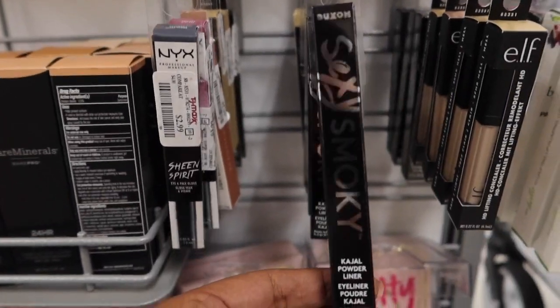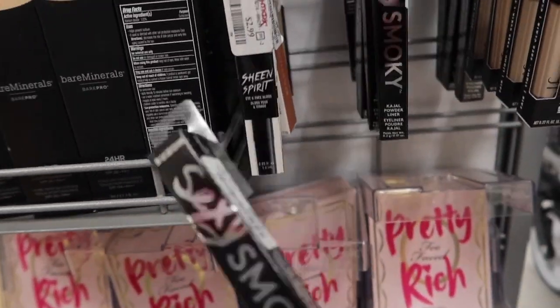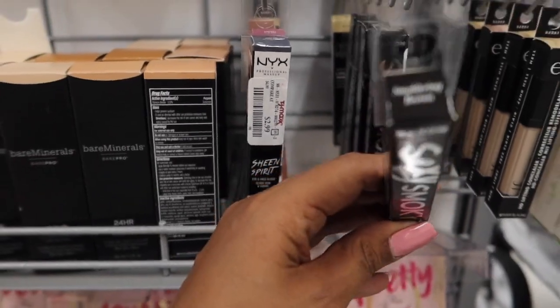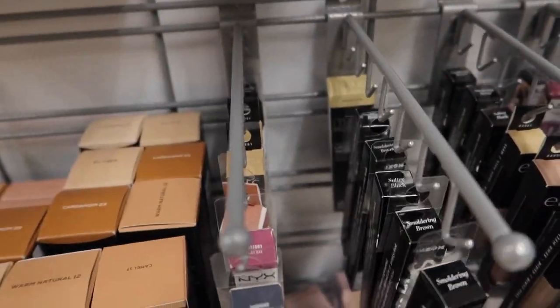We have some Buxom Sexy Smoky Powder Liner, $6.99. This is in smoldering brown. There's also a sultry black back there.